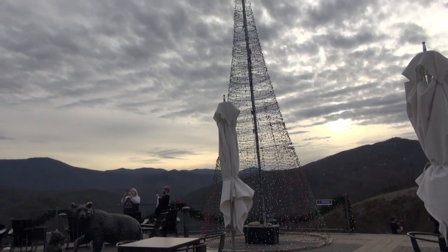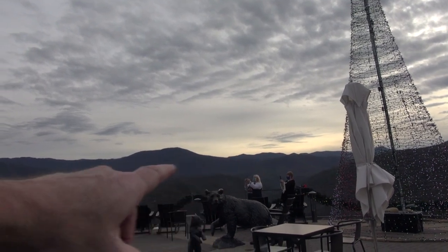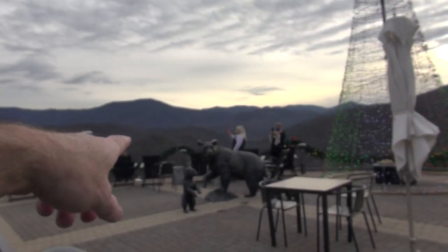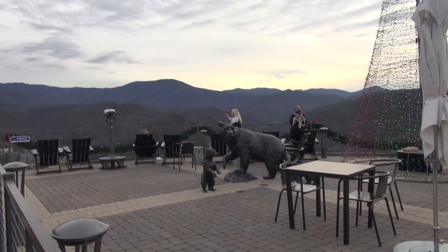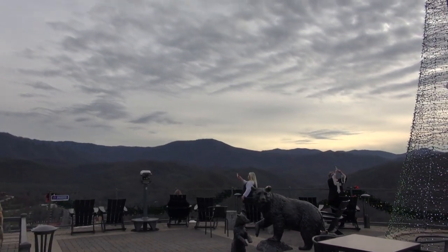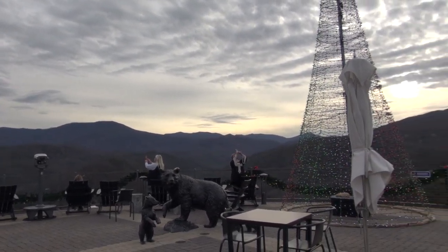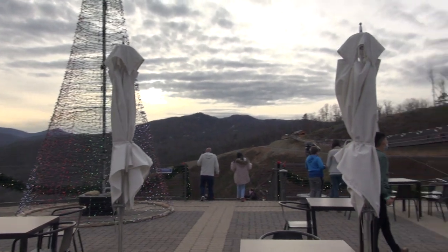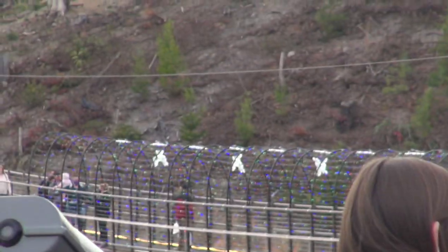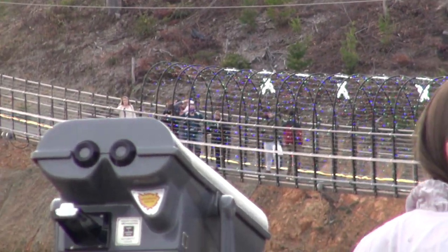This is the area where my flag was captured. You see, they've got the bears over there in the cover of the bears right there. The mountains back there are just beautiful. Great Smoky Mountains. And from here, the bridge doesn't look like it's moving at all. There's a bear. Come on out.